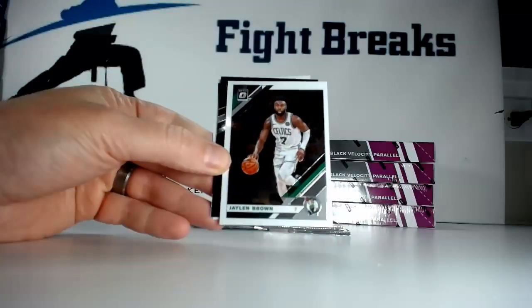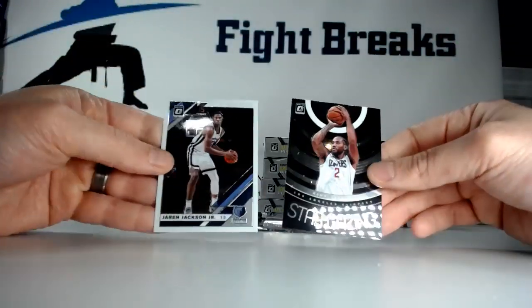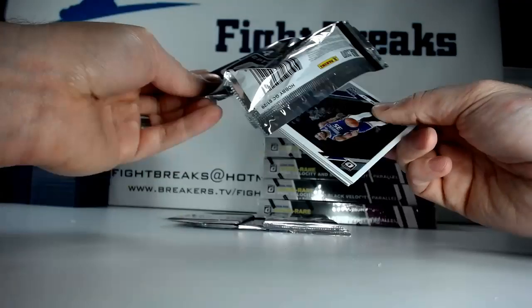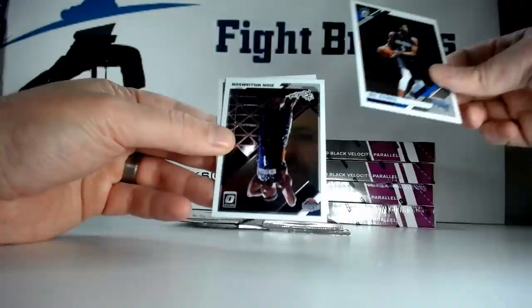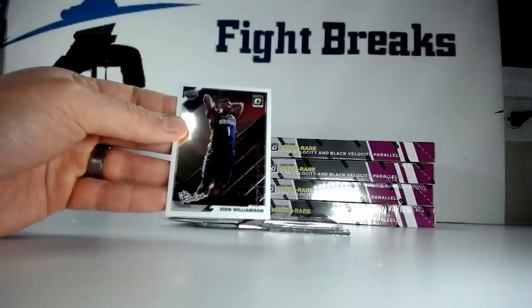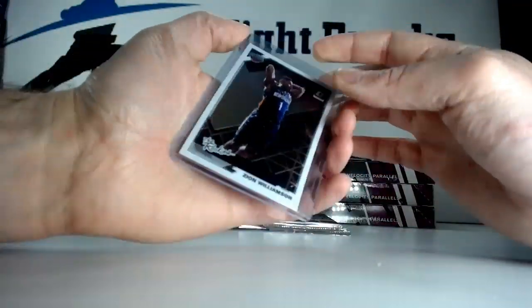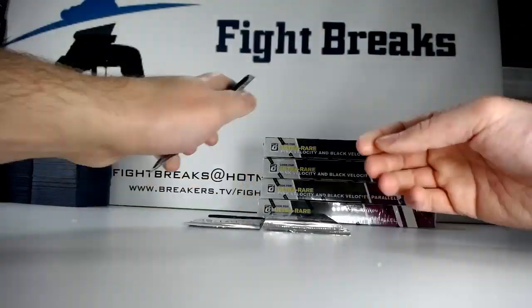Evan Fournier. Jaylen Brown. Kawhi Leonard, stargazing with Jaren Jackson Jr. Bagley, Mo Bamba. There's the first Zion we've seen, and it's the rookies. First Zion, the rookies. Pelicans, of course. Zion with the prism pose.